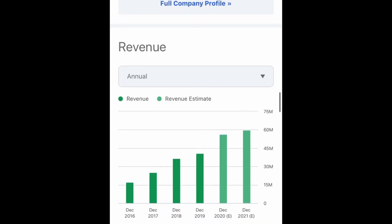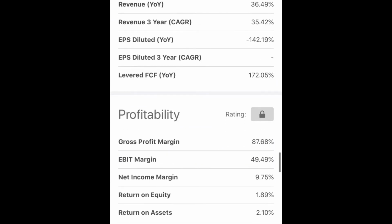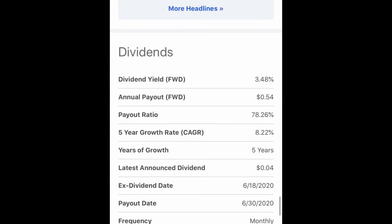So you can see the revenue over the last several years. It's going up. It keeps climbing. Their growth is consistent. Their 3-year growth, their dividends, it's an annual payout of 54 cents. So it's not going to get rich off of it, but it's a 3.48% dividend yield, which is all right. 4 cents a month that you can definitely take advantage of, and that is also a monthly paying dividend.